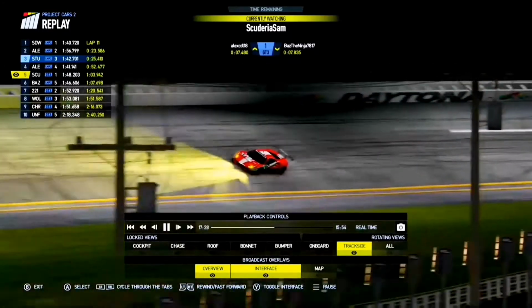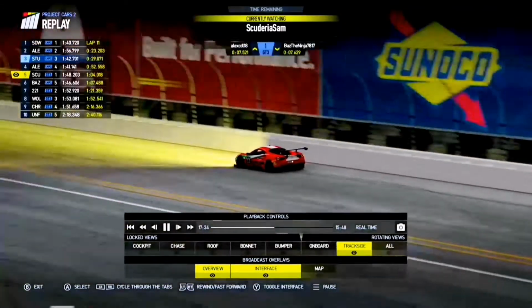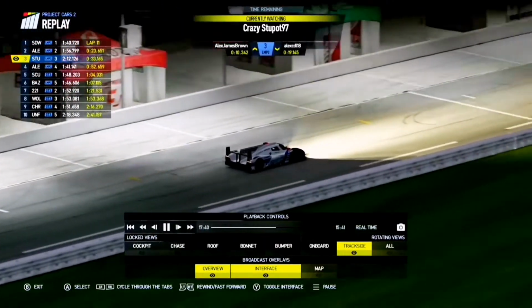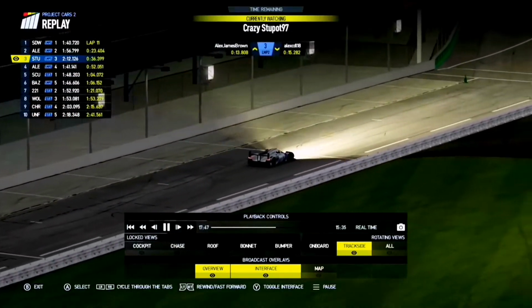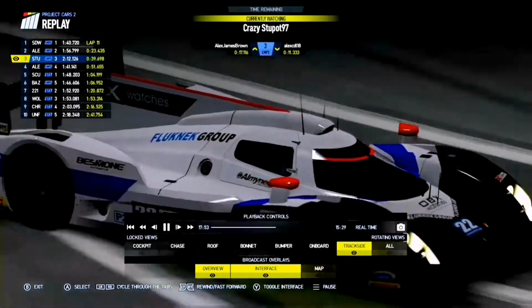And Crazy Stupot has pitted now as well. We've missed that off camera. So he's now 29 seconds off the lead. Oh, here he is on the pit exit. So Alex is retaking second place. But where's Alex CDL? Oh, he's miles behind. I thought Alex CDL might have a shot in here, but he's 52 seconds off the lead, 16 seconds behind Crazy Stupot. So I think he's well and truly out of contention for this one, I'm afraid.